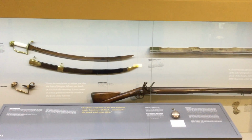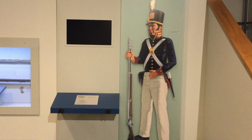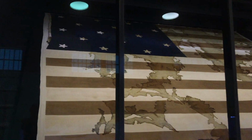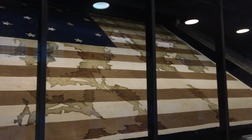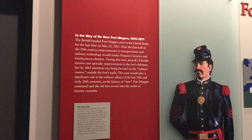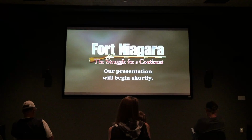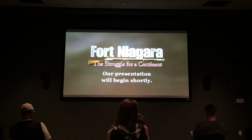As you're walking through the museum, you notice all the muskets, the bayonets, the uniforms, how things were during the 1700s, and why it was a very important part of American history during the American Revolution, the Civil War, the War of 1812, even all the way to the world wars that happened later in the 20th century. Before going in, you had to see a mini presentation of a movie, and then we could finally go out.